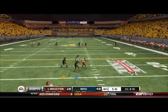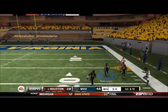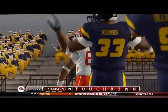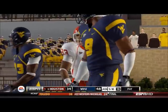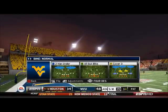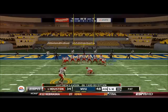Looks to pass. He sails it long. At the 30. And he hauls it in deep downfield. To the 20. He'll take it all the way for the touchdown. And they had a tough time defending that one. Well, Brad, one of the things with this defense is you leave yourself vulnerable in one-on-one coverage. Great throw by the quarterback and great speed by the receiver.